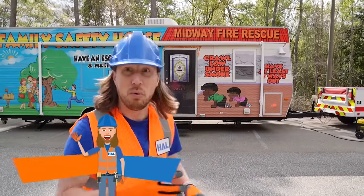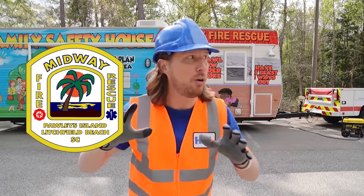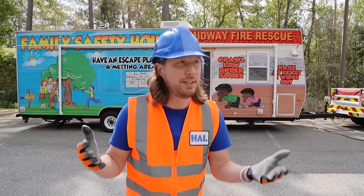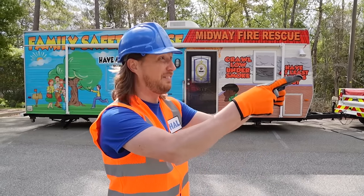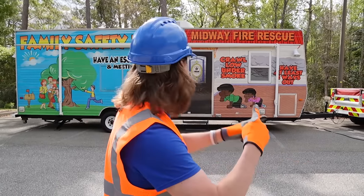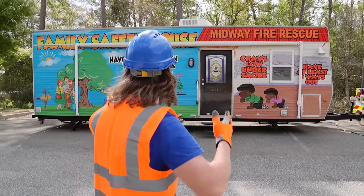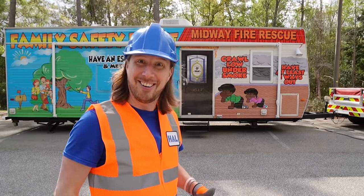Check it out. We're working with Midway Fire Rescue in Pawleys Island, South Carolina. Well, you know, firemen use all kinds of different tools to teach us about fire safety, like fire trucks. And like this, this is a mobile classroom. And we're gonna learn all about it today. Come on, let's go.